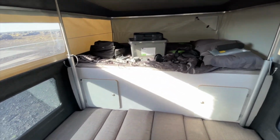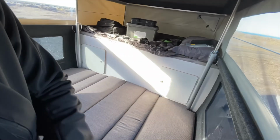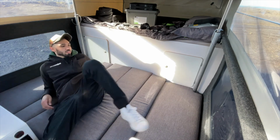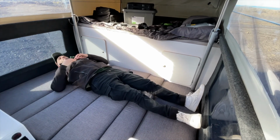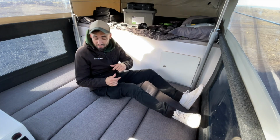Amazing. Look at this. Another bed up there. Main bed. And then another, actually this might be more comfortable than that. I'm gonna have to test it tonight. So amazing. Let me just go and lay down on it. Okay, stay there, don't fall. So I'm about 6 foot, and when I lay down, boom. So really comfortable. Really comfortable. Amazing.